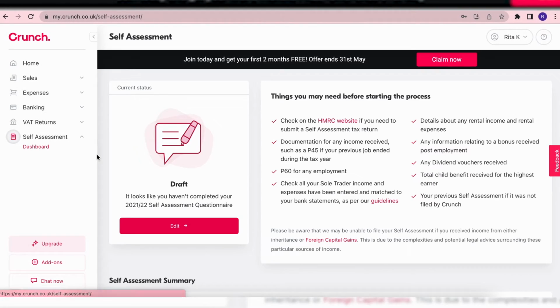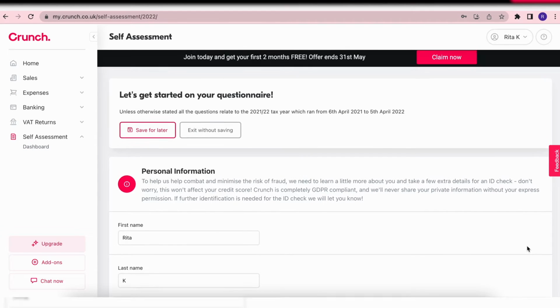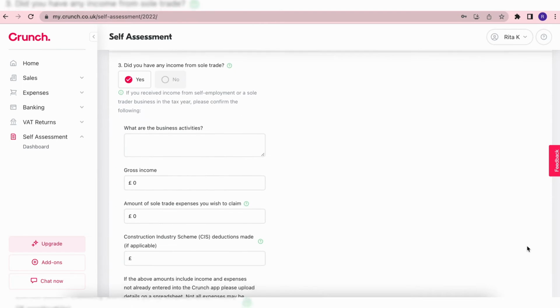Self-assessments. If you have selected your Sole Trader Pro package and you pay £24.50 plus VAT per month, self-assessment filings are included in this price, so you do not need to pay additionally. Also, you can see reports, real-time information about how your business is doing.